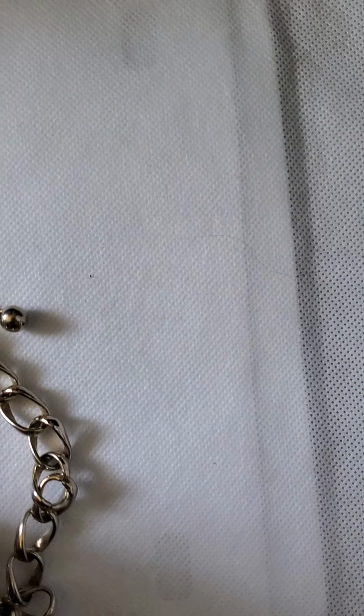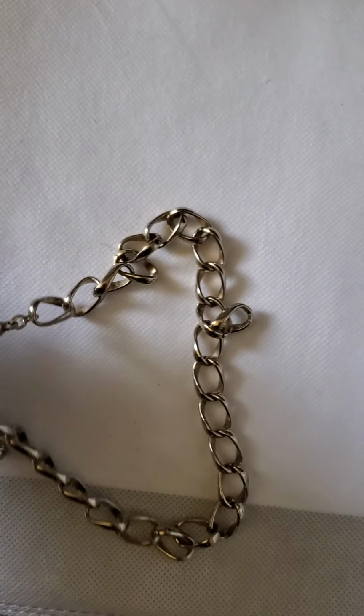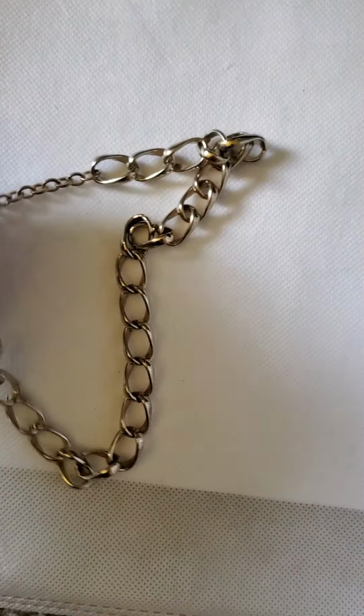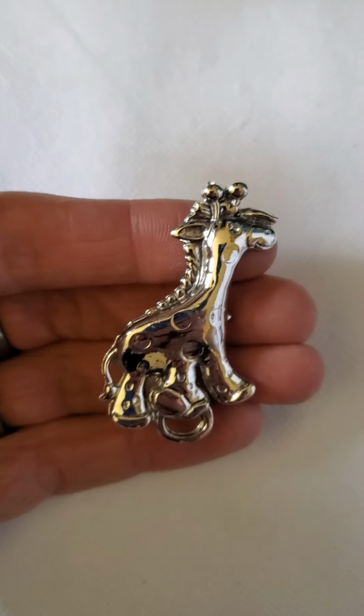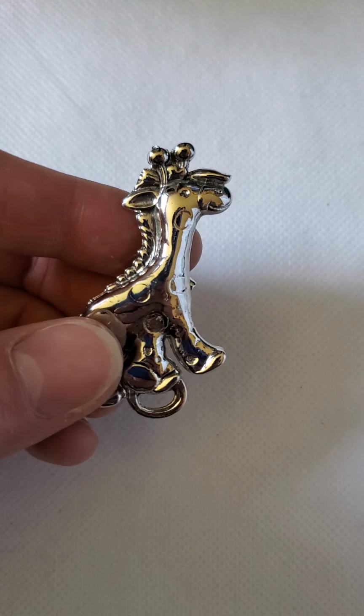So in here we have this little choker necklace, unbranded, but just a very simple little choker. Definitely could sell that one. There's also a lot in here that my kids are going to get. There's this pin here someone might like. It looks like it should have something hanging from it, so I might find a charm to hang from it. That's animal themed as well, maybe an elephant or something.